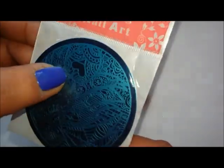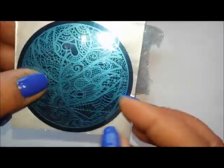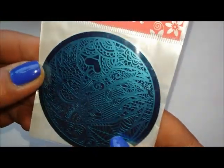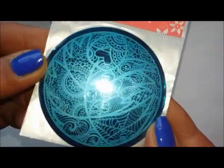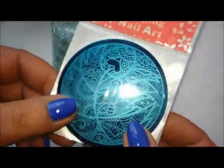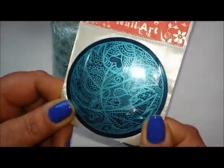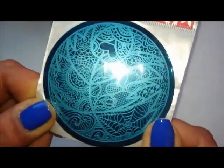So there's a few things here. There's a heart, cobweb. It's like a lace type of design. So yeah, I'm gonna give that a go because I've not been stamping for a while, and I just want to try and get back into it again. And I thought if I have a new stamping plate, that might give me the push. So yeah, I really like this one.